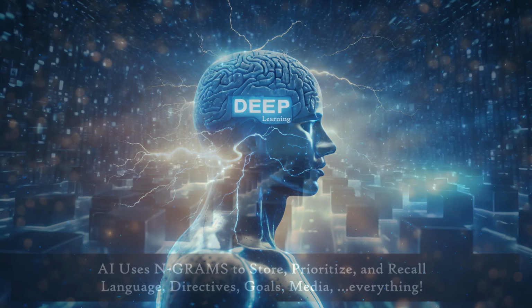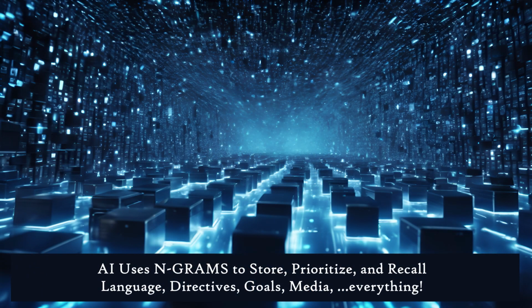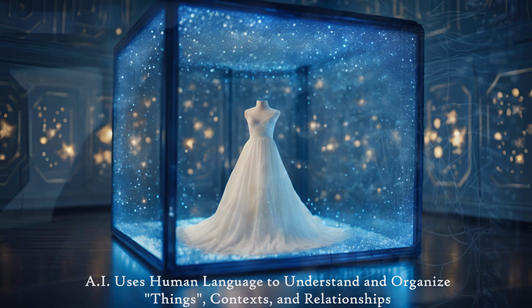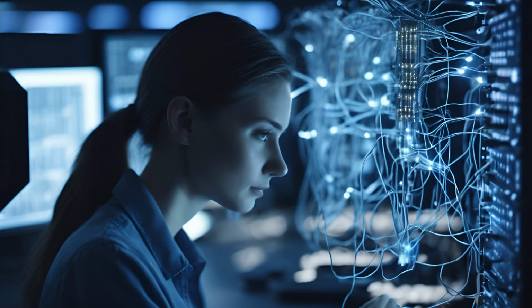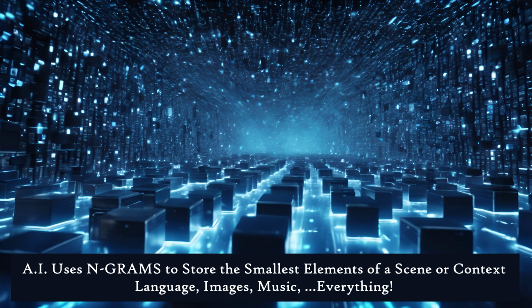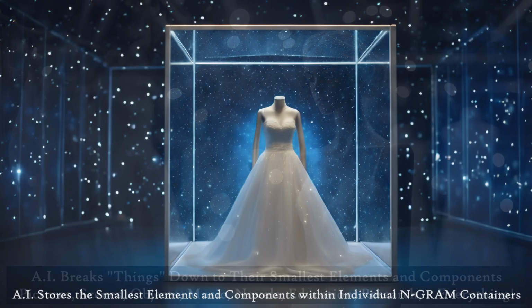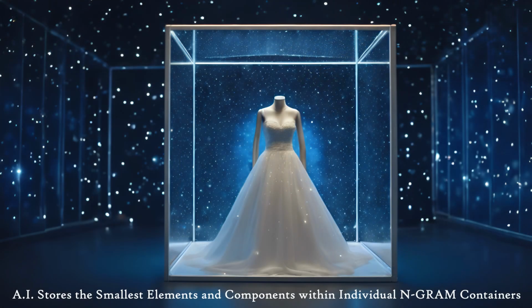AI uses engrams to store, prioritize, and recall language, directives, goals, and media, and to recall everything in the world. AI uses language to organize its data and their relationships, just like how humans use language to organize their thoughts. AI uses engrams to store the smallest elements of any category of data, just like humans might do. Like language, images, music, and so forth, they're all broken down. In fact, AI breaks down even pictures, sentences, music, etc., all into their smallest individual components. And then it stores them all separately, but with their relationships with each other.